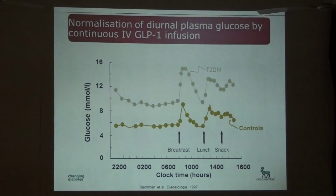Now what we have done over here is we have given continuous IV GLP-1 infusion to two sets of patients. One was a control set and one with type 2 diabetes. We have given continuous IV GLP-1 infusion from outside and we have measured blood glucose levels.